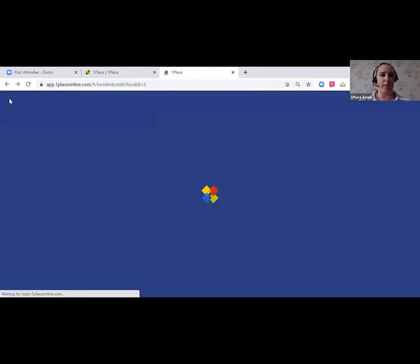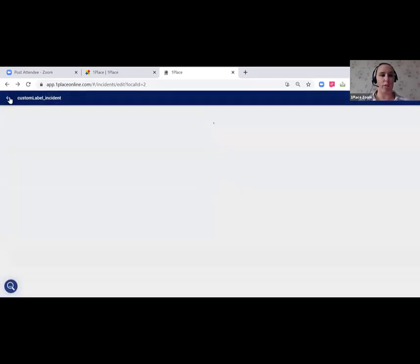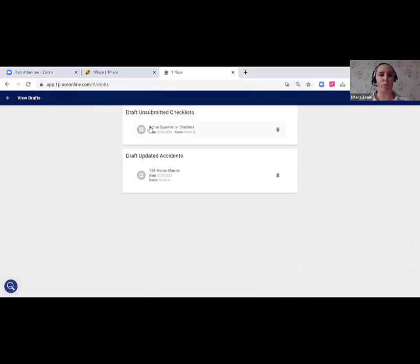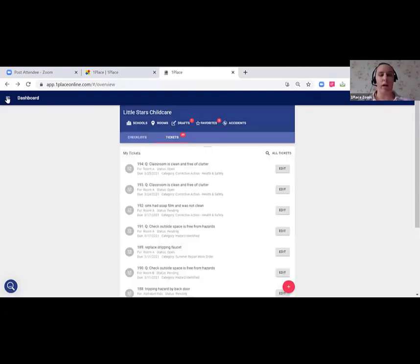So there's all my details. I've gone back, and I'll just quickly show you the draft functionality. There we go. So there we are, drafts. You'll see we've got the active supervision checklist, which I hadn't submitted earlier, and we've also got the draft updated accident that's sitting there. I can now re-enter it and submit it because I'm now back online. So nothing ever gets lost in the process either.